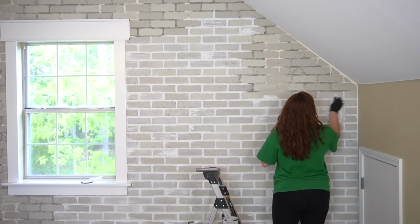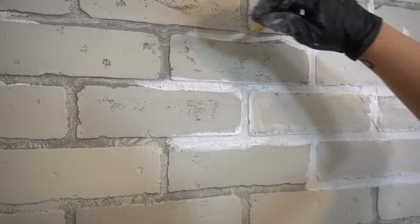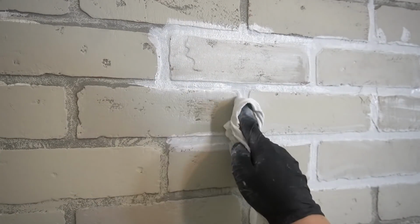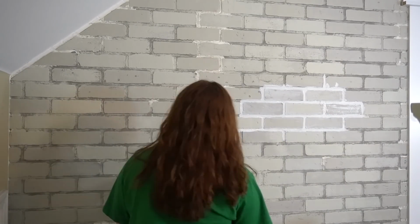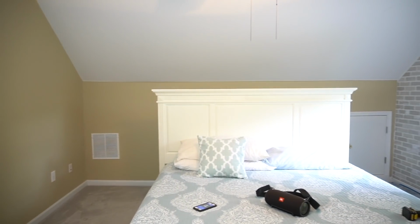Now, you can make this as clean or as rustic as you want. Sometimes I would take my putty knife with some chalk paint and I would smear it across some of the bricks, especially where I had the joints, to kind of hide them a little bit more, but that is completely up to you. And finally, the wall was done.